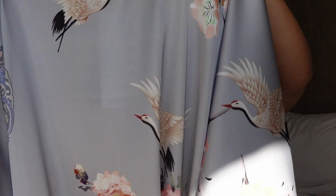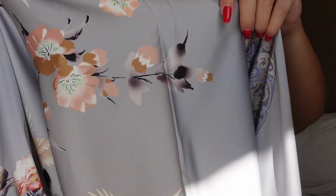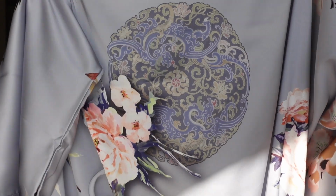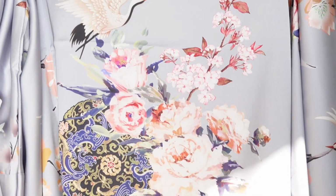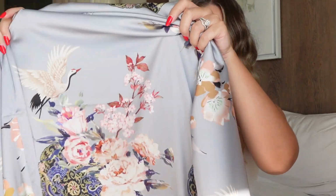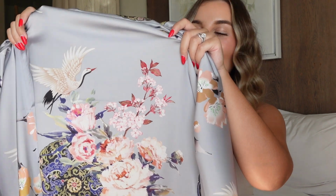So as you can see, the designs are very unique. They're actually hand painted, Asian inspired, crane and blossom floral prints. They also have other prints on their website such as oriental prints, which are just as equally gorgeous. For instance, look at this print. I absolutely love this. They are so beautiful and feminine, and like I said, they have so many other prints, either floral or oriental. They also have velvet ones that you can choose from.